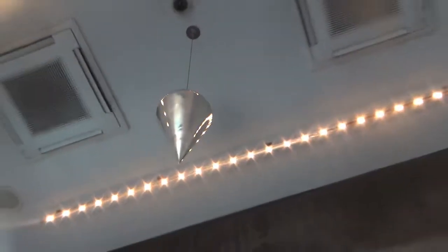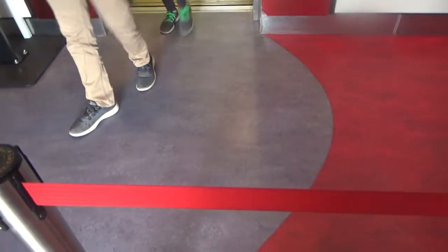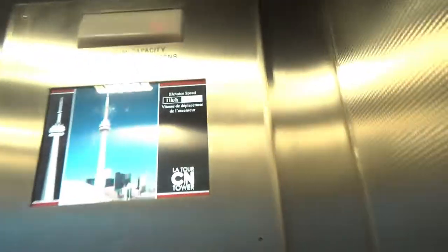Yep, so there's those panels they added during COVID. There's the moving thing that indicates if the tower sways, which is pretty cool. And here it is. Oh yeah, this floor I believe is closed. That's the outdoor observation. And there goes the doors.